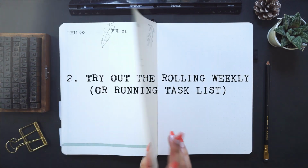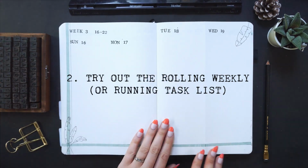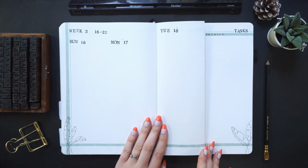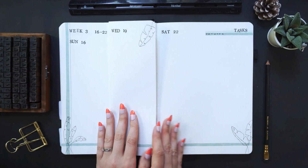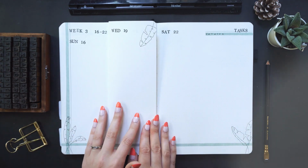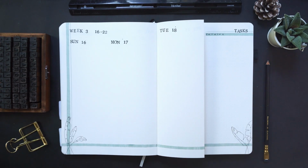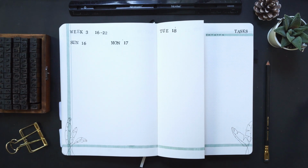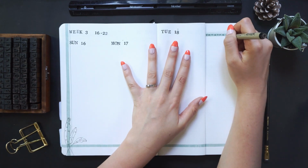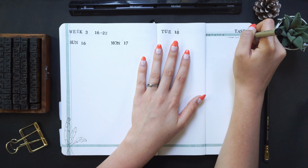Number 2, try out the rolling weekly, also known as a running task list. Those of you who have been around for a while know that I am constantly singing the praises of the rolling weekly. It is the only weekly layout that I use in my bullet journal, and I have been for over 2 years at this point. I have an entirely dedicated video to the rolling weekly, which I will link for you to go check out. But here's a quick rundown of why I think this weekly layout is so effective for maximizing productivity.